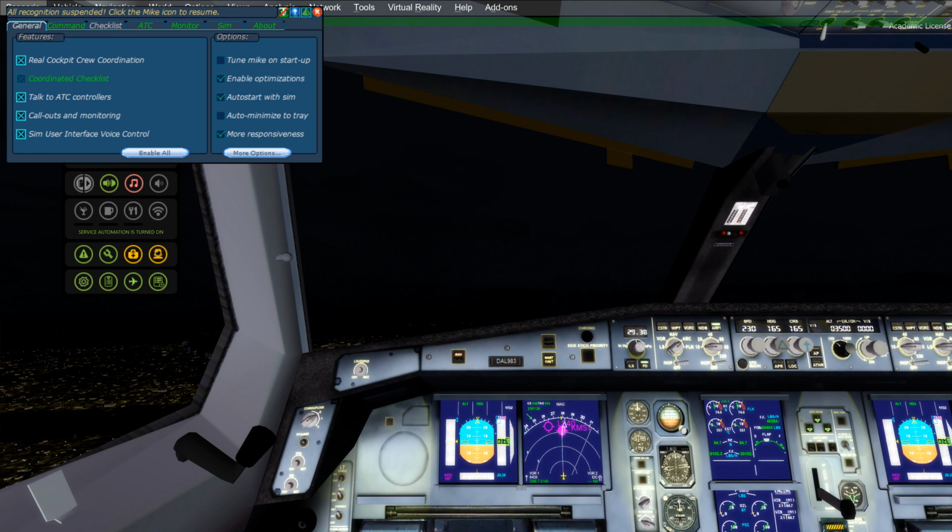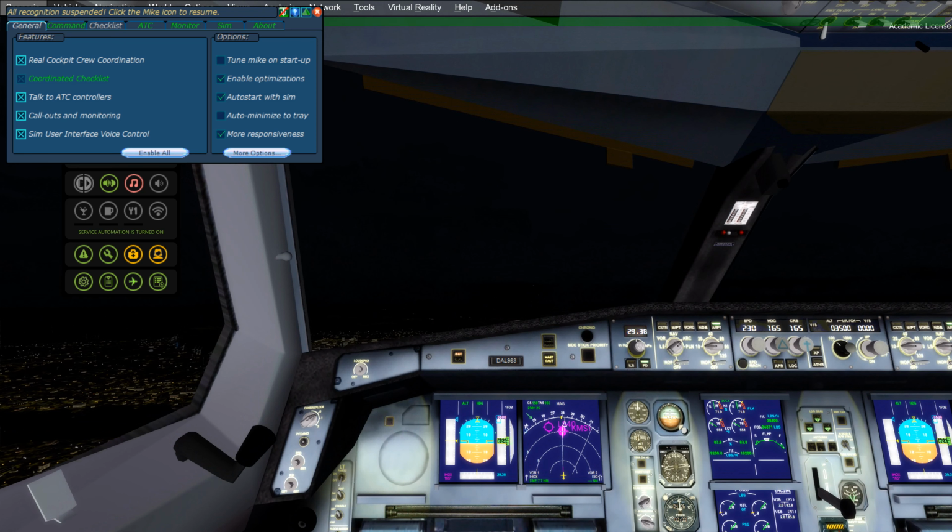Oh, I see what it's doing. Since it didn't go to the last waypoint, it's confused.